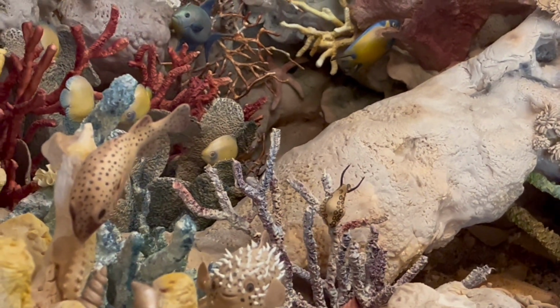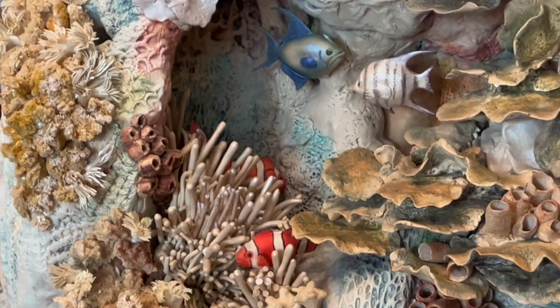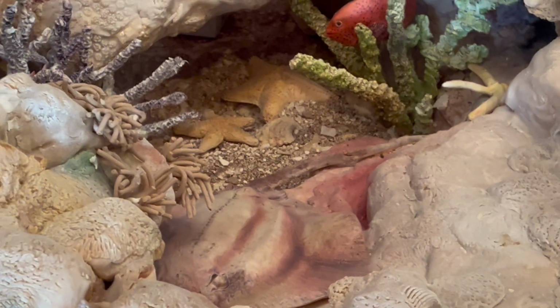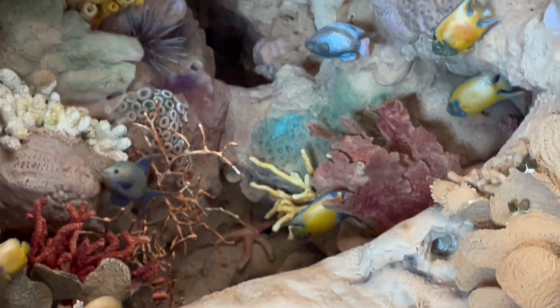Like, tell me you would not eat that pufferfish. And the sea slug? Oh my god. Would you eat this? The answer was yes. 1,000,000 times yes. 1,000,000,000, 100,000,000,000 times yes.